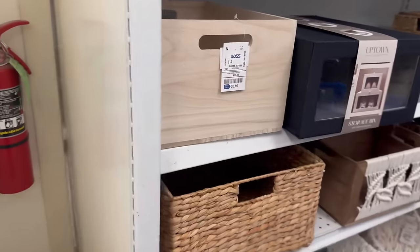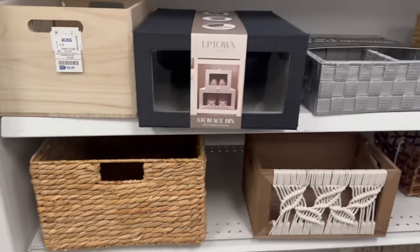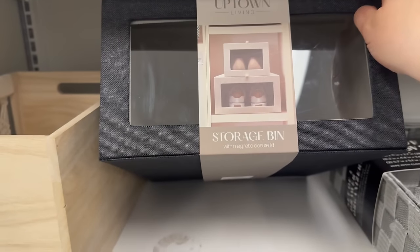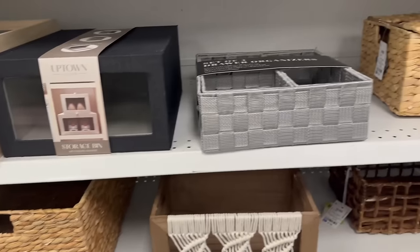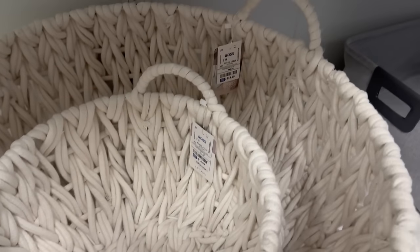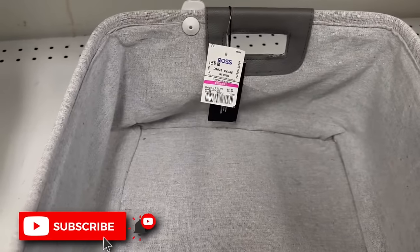$6.99. They've got some beautiful storage bins. I love how that looks, and it's magnetic too. That is awesome. Oh, look at how beautiful these are. $14.99 and $34.99. And then here's a reduced price one right here for $8.49. That's not bad.